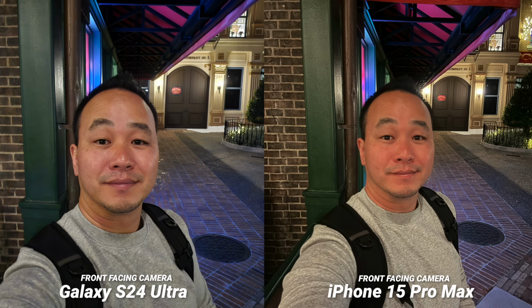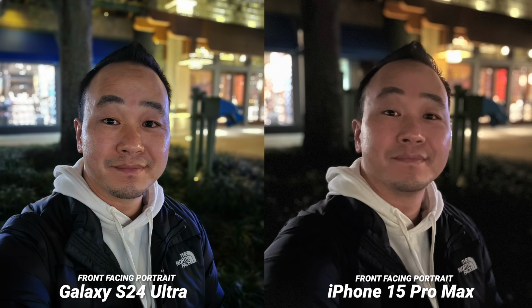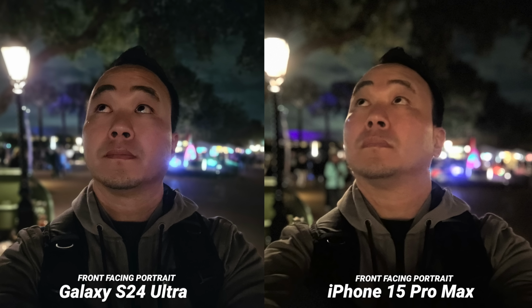Even when I get into better lighting, that red pickup on the face strikes again, and then again, even though it's not as bad here, it's still there. And this might be the best one yet, but the noise reduction gets my face pretty smooth, so I'm going to have to give the front-facing camera quality a win for Samsung.